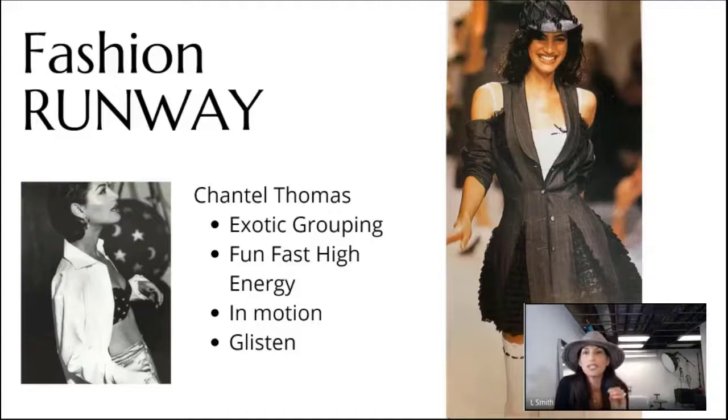So this particular show was really fun. She wanted it high energy. She wanted the models working together and flirting with each other. And our clothes were half falling off, where you could see the lingerie underneath. And that was her style. She wanted the models kind of sweaty, like we just partied.